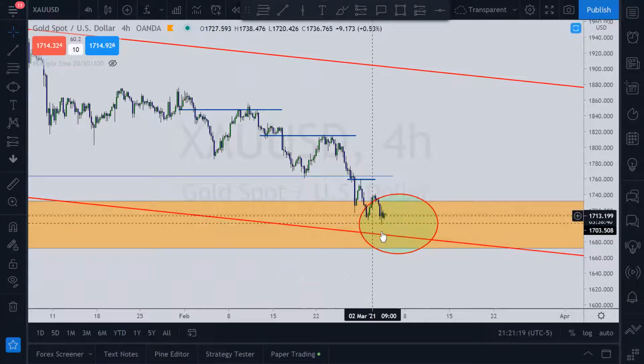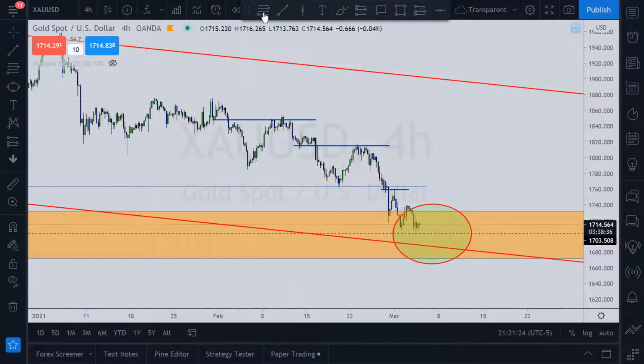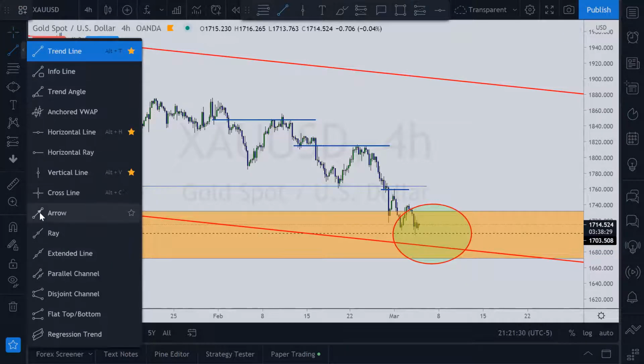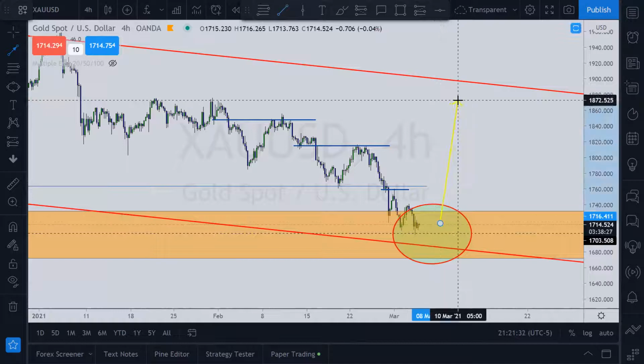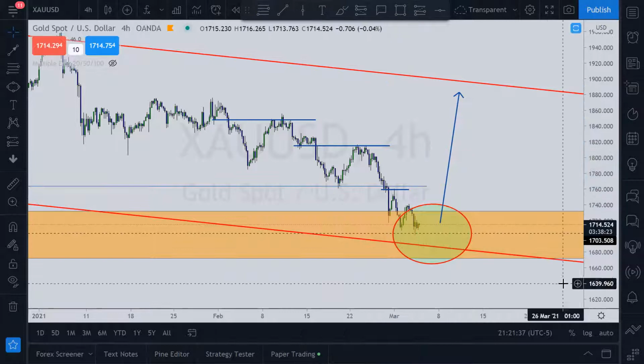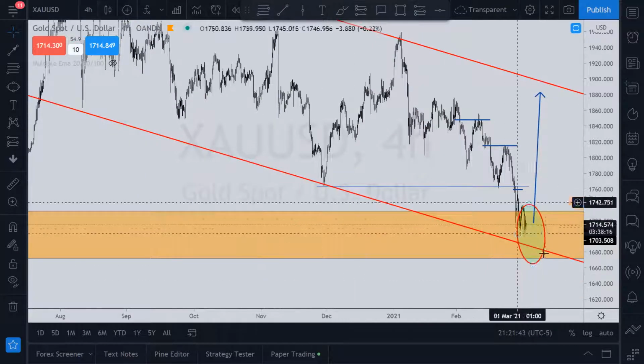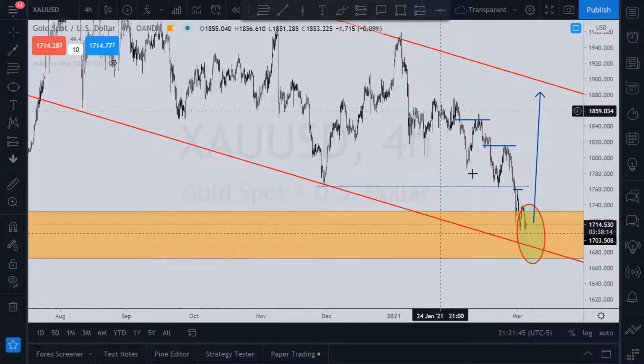I'm looking for more here in gold. So this is what I'm looking for. I'm hoping that we can catch a situation like this here. And I know it's there, and it's close. So let's keep an eye on it. Okay.